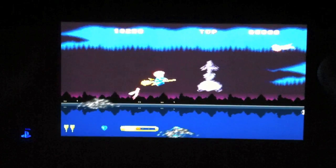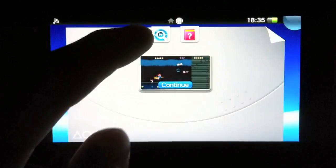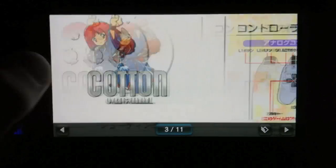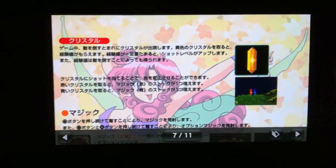Alright, I know some of you out there are going, why is he playing Cotton? Alright, that's Cotton. One more thing to show you real quick is you can access the game's instruction manuals by pulling that up there, just like your Vita software, just like your PSP software. So, if you're curious about that, there that is.